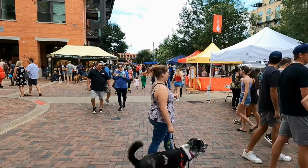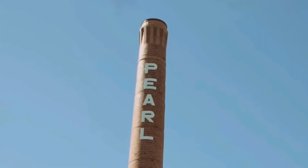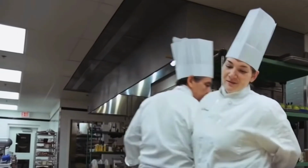And of course, we cannot forget to mention our food scene here. It's become very diverse thanks to the CIA that is also located at the Pearl District. And we have everything from your typical tacos, Tex-Mex, all the way to your elevated cuisine, which is really fun. And I'll have another video just on our food scene here. But yes, it's fabulous. And then of course, our touristy stuff is super close by as well.